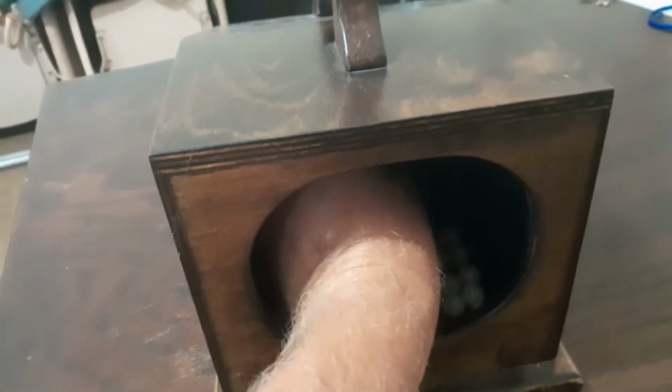Put your business in there. In fact, I'm going to do that now. There's a little receptacle there in the back, a little hole in the back. And when you turn this thing around, it's inside your drawer.